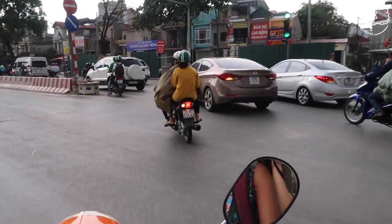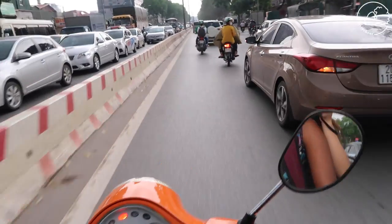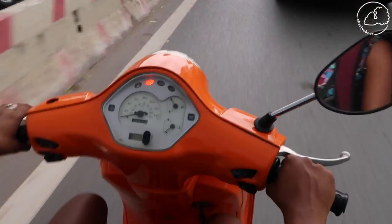I feel like, I mean, this is nothing new, but we get a lot of stares. Yeah. Not only is it because you're a foreigner, but also because of your orange bike.